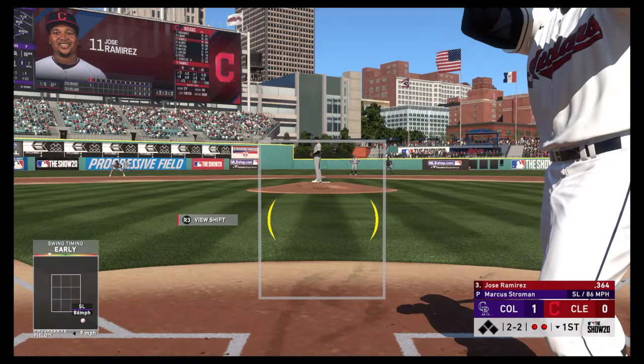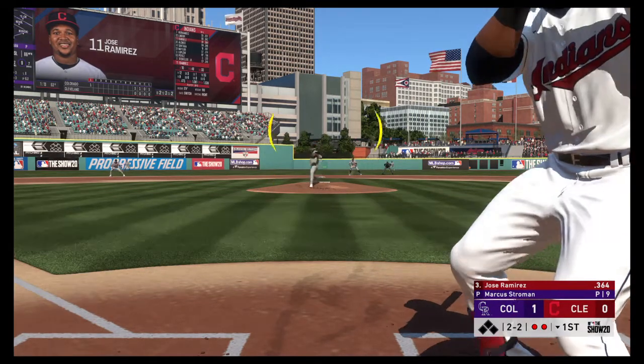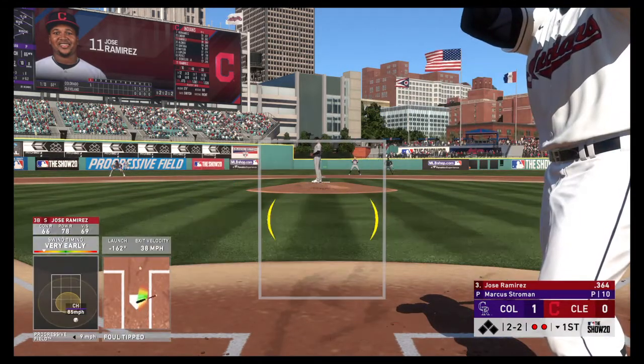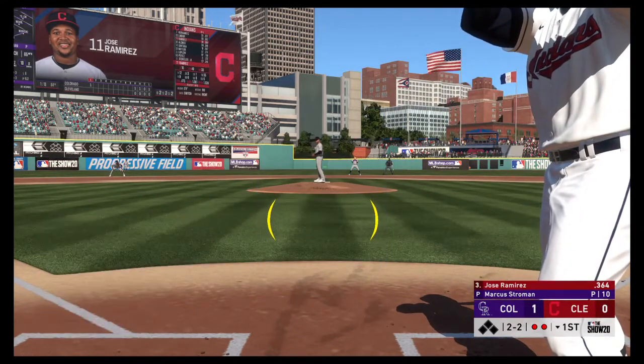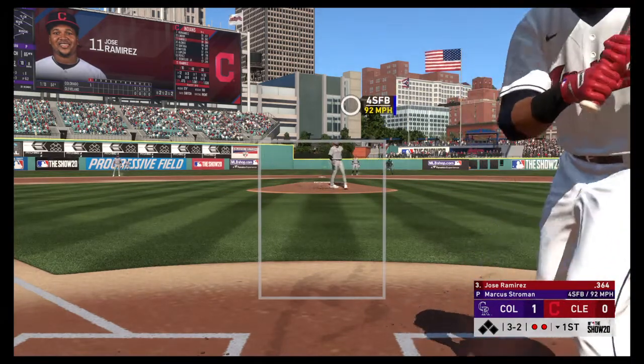Inside and a hair low. It's two balls and two strikes. Into the windup. Here comes the 2-2 pitch. Bases are empty here with two men out. And that's taken high for a ball.